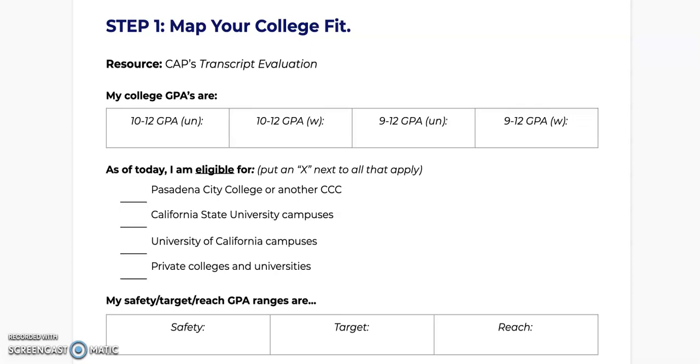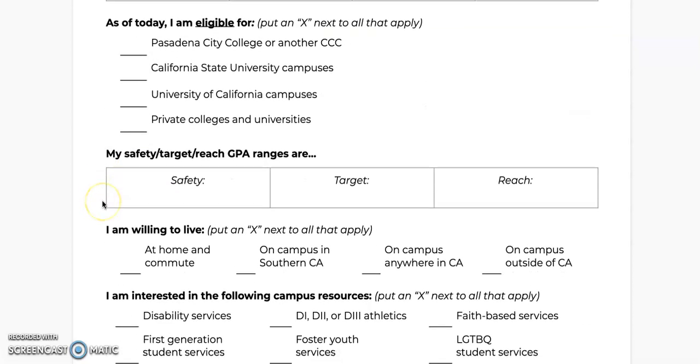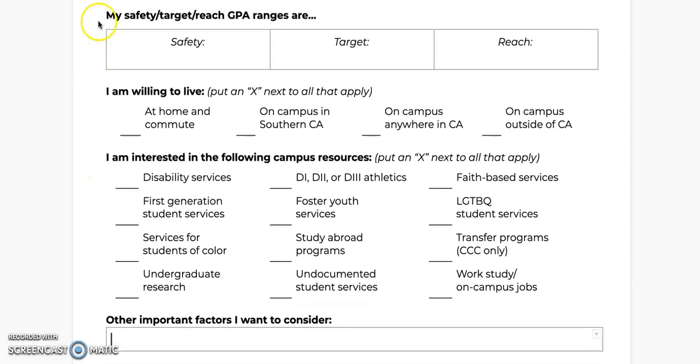And so colleges look at GPA differently, and so we ask that you indicate all of your current GPAs. Once you have done so, then you can check off all the institutions that you are eligible for. Please reach out to your CAP advisor if you have questions about the eligibility requirements for the colleges that you are interested in. Next, you will indicate your safety, target, and reach ranges. This is provided to you once you complete a transcript review with your CAP advisor.